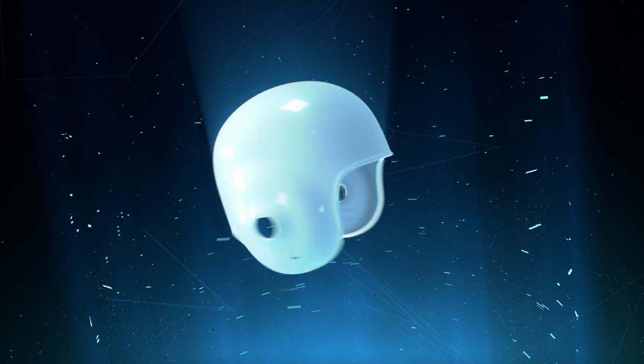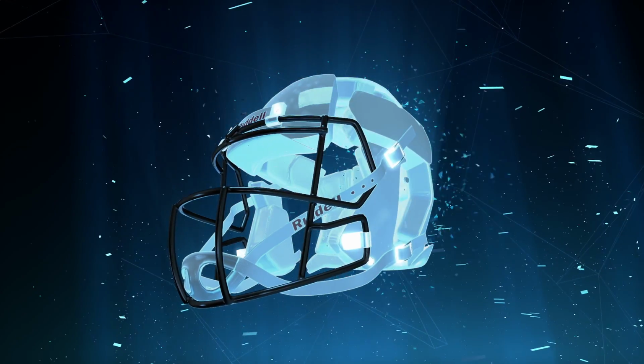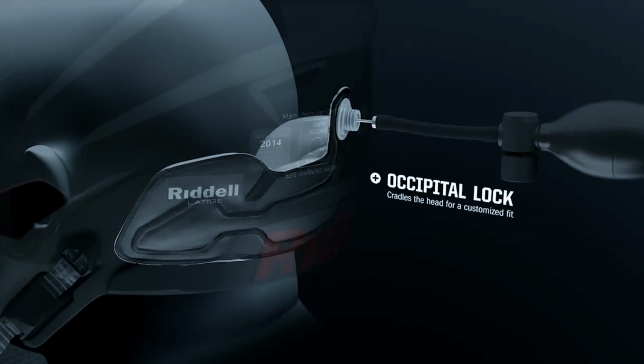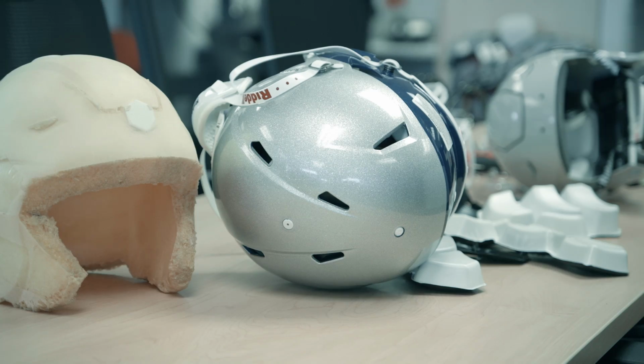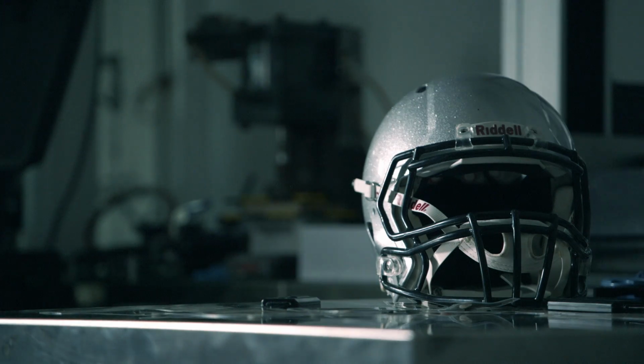Riddell created the first helmet, the Riddell Pac 3, that met the newly instituted NOCSAE helmet performance standard in the early 1970s. Riddell pioneered custom air-fit football helmets and really drove the design of the modern football helmet with the Riddell Revolution in the early part of the last decade.